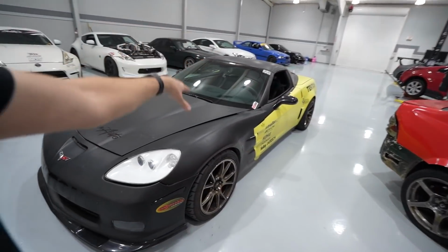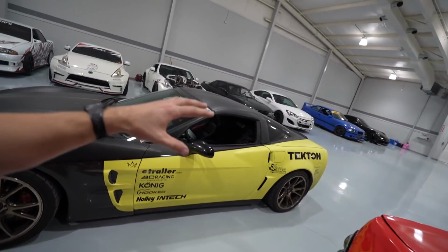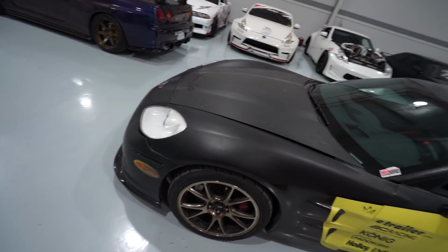We're out here today with my Corvette. So we drove this thing home last night. Yesterday we basically got it all fixed and ready to drift. Driving it to LZ's house, we went out and had some dinner.